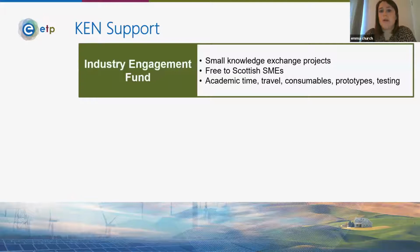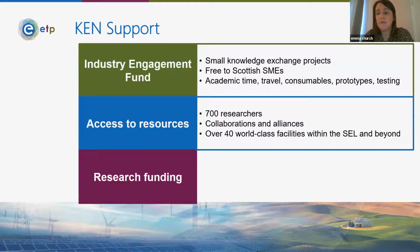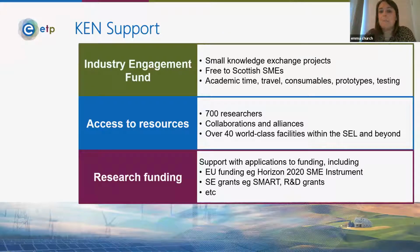So what we have is the Industry Engagement Fund. So for relatively small projects, we have up to £10,000 of funding. These are for those knowledge exchange projects. It is a 70% intervention rate, meaning that you as a business would be required to contribute 30% of the total project costs. However, that can be an in-kind contribution.